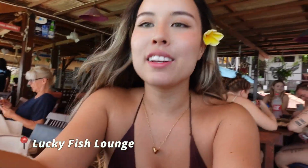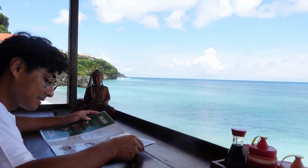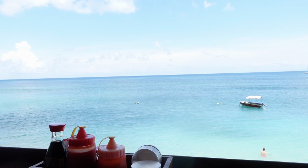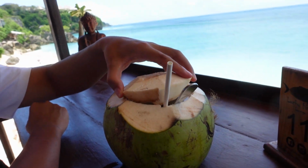It's so perfect. And we are now sitting at this restaurant. It's called Lucky Fish Lounge. And we are sitting on this table with this beautiful view. There's always so much coconut water.